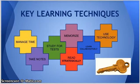Key learning techniques are also imperative for being college and career ready. One area is managing your time. Whether you use a paper pencil calendar, or if you use your iPhone or some other device to have a calendar, it's imperative that you learn to begin to manage your time. When something is due, you need to back up a few weeks and think, okay, this is the first part I need to do. Now's the second part, and go ahead and create your timeline so that you can finish the project or the task at hand in plenty of time.